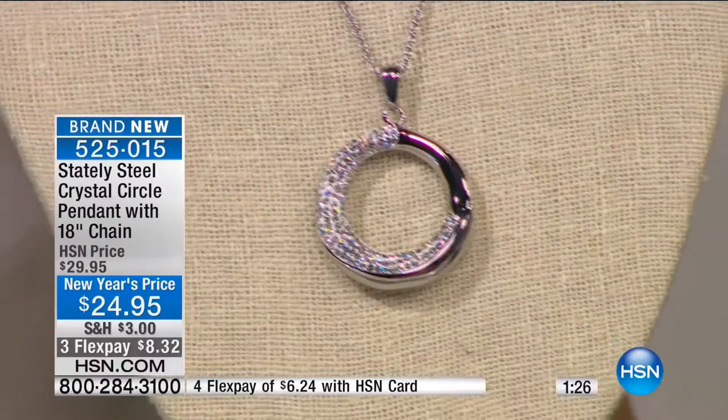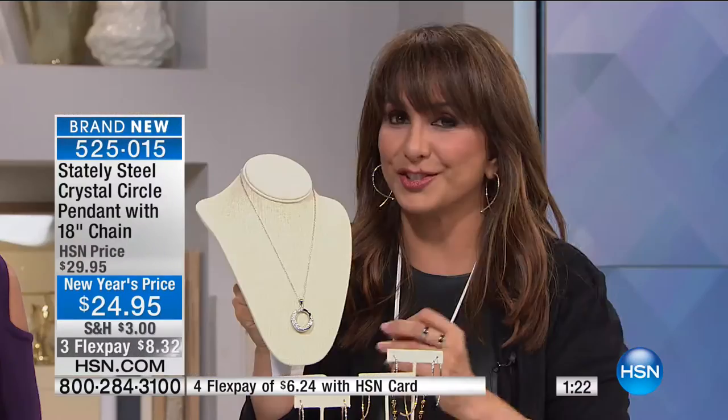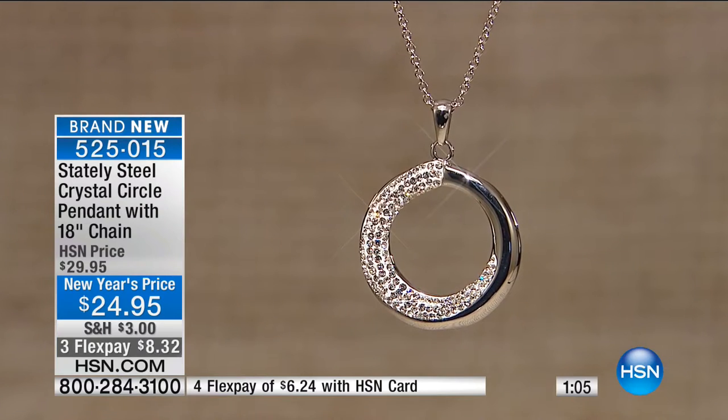That's great too. This reminds me of something that would be a fortune in traditional jewelry stores, in that platinum and in diamonds. You're getting that look. You don't have to even spend the modest price on what our sterling silver is. It's even better because that Flex Pay is no joke. It's $8.32.